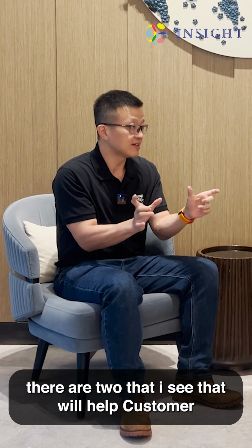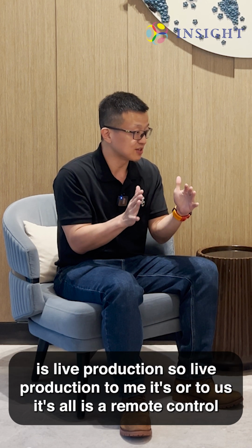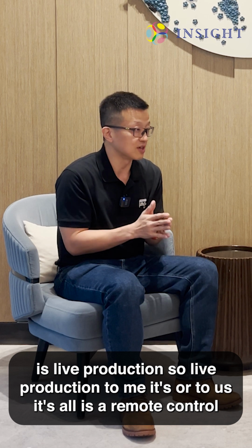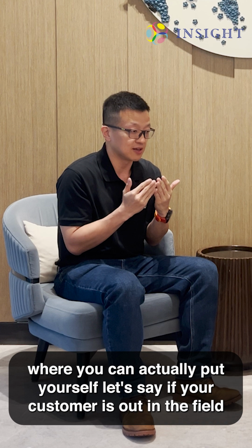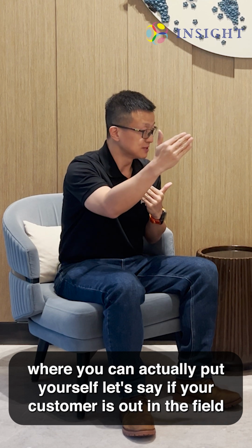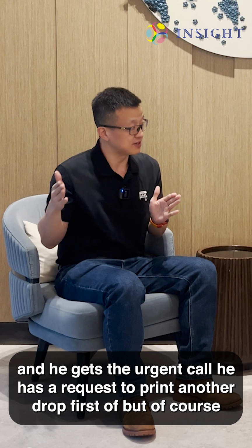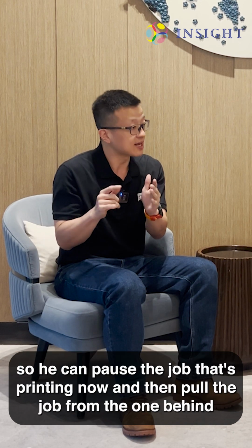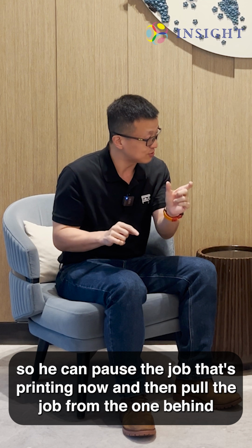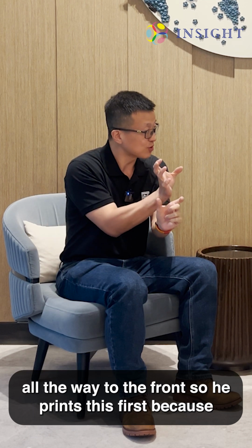The other tool that I see will help customers is live production. To us, it's a remote control. Let's say your customer is out in the field and he gets an urgent call, a request to print another job first. Of course, the job has to be queued in his system first. So he can pause the job that's printing now and pull the job from all the way behind to the front, so he prints this first.